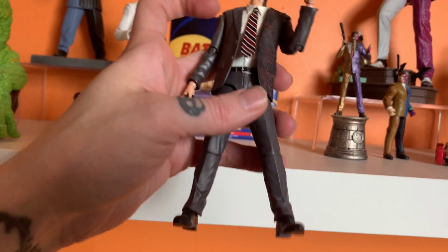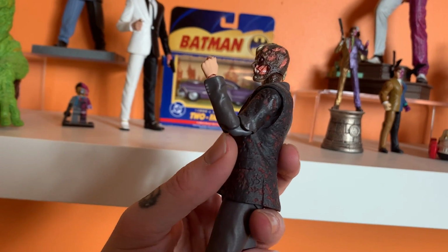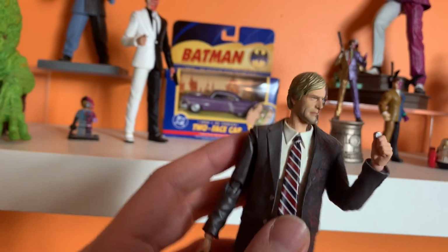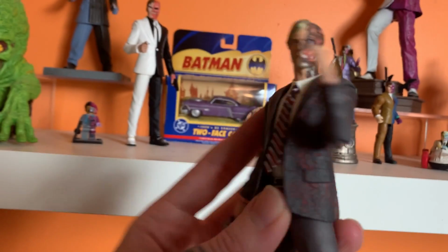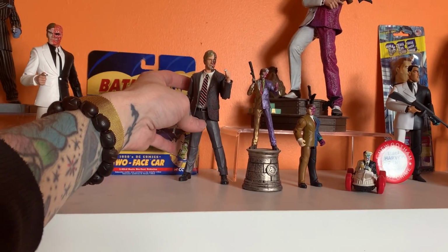They just sort of feel homogenous. They just don't excite me anymore. There's a lot of great details in this sculpt, but it's just not fun in hand. The fun factor's not there for me.